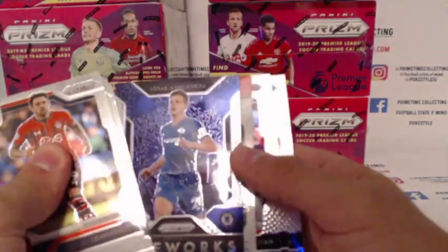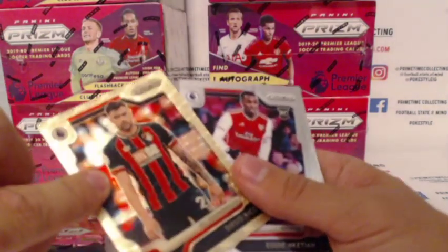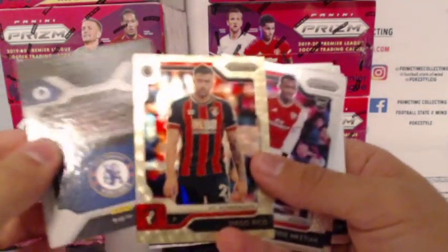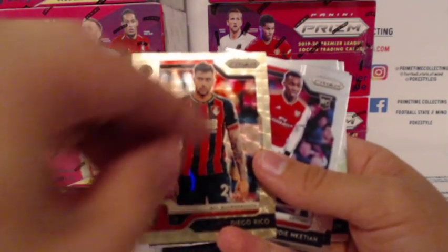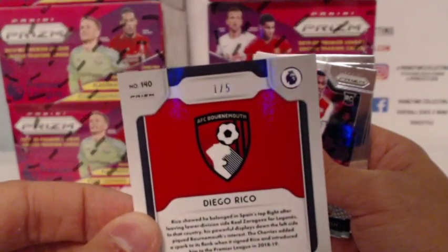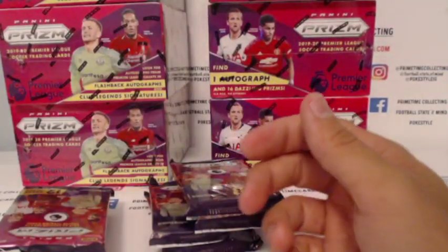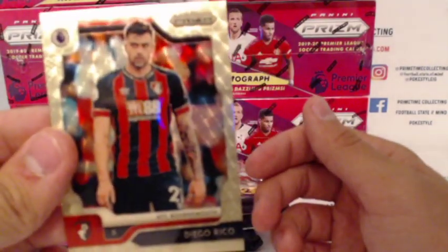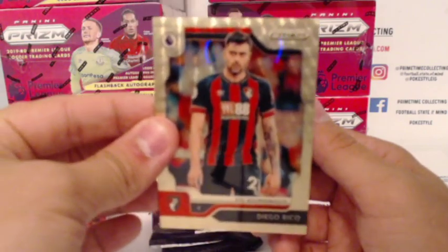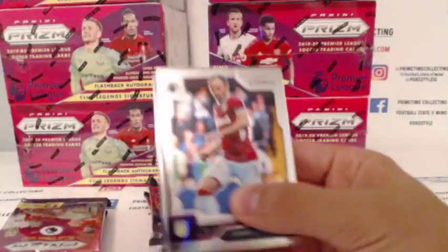Fireworks, Cesar Azpilicueta for Chelsea. Nice. For Bournemouth, Diego Rico, 1/5. Congrats on that. These have been tricking me out because they just look so much like a super fractor, like you'd see in a Topps Chrome. But they're just 1/5. I mean, it's not bad. 1/5 is still good. Throws me off.